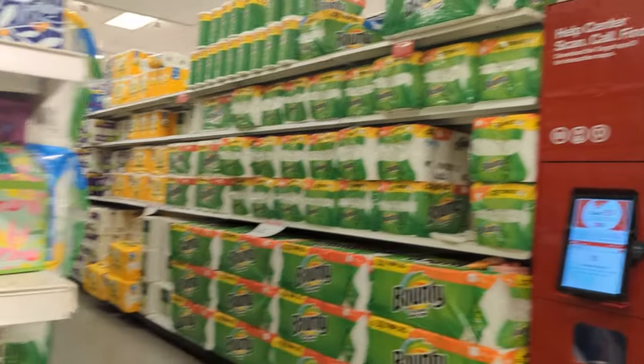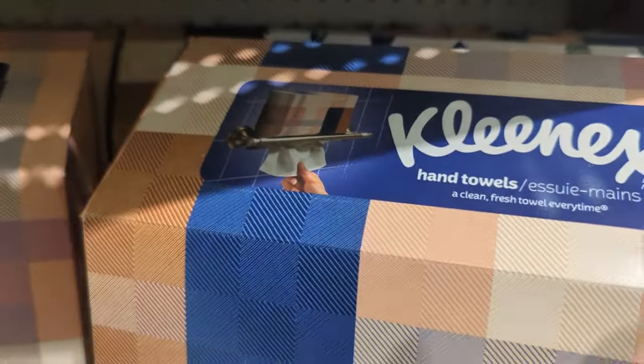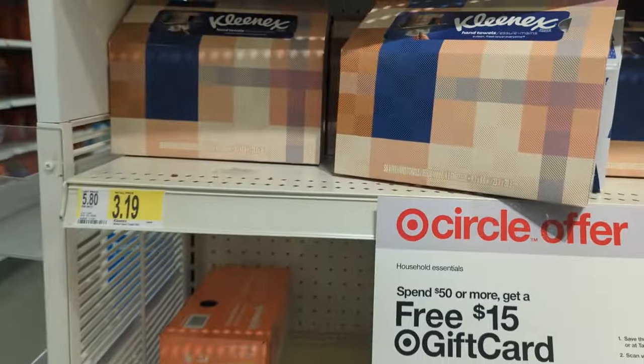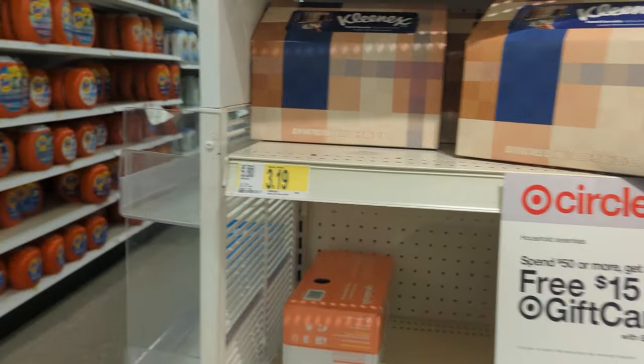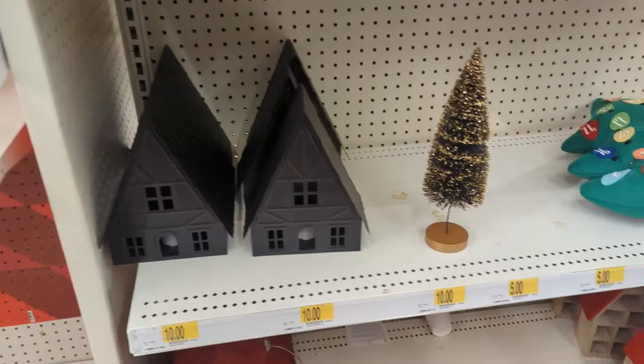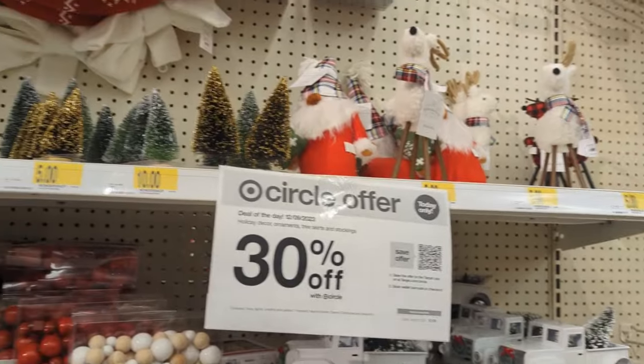Still driving to Buffalo, 2 hours. Now we're at Target because Anusha wanted to check out Target because she's obsessed. Anyways, I found these Kleenex that are hand towels that you just put into your towel thingy. At the time I thought this is so unique and I've never seen these before, but I think I have. This was their Christmas section and Anusha, I like these houses because they're black, so like a gothic Christmas with those white trucks hauling a Christmas tree.